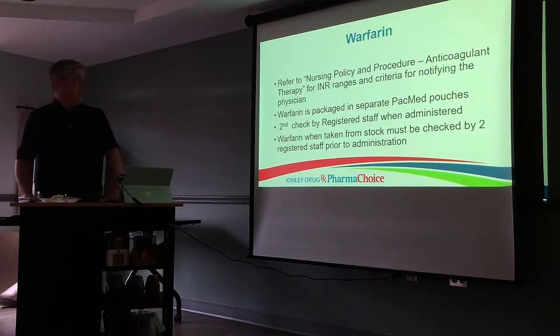So you're going to refer to the nursing policy and procedure on anticoagulant therapy, which will give you the INR ranges and criteria for notifying a physician. You guys have standing orders that allow you to continue a dose if it's within a range, so that, I believe, is in that policy.